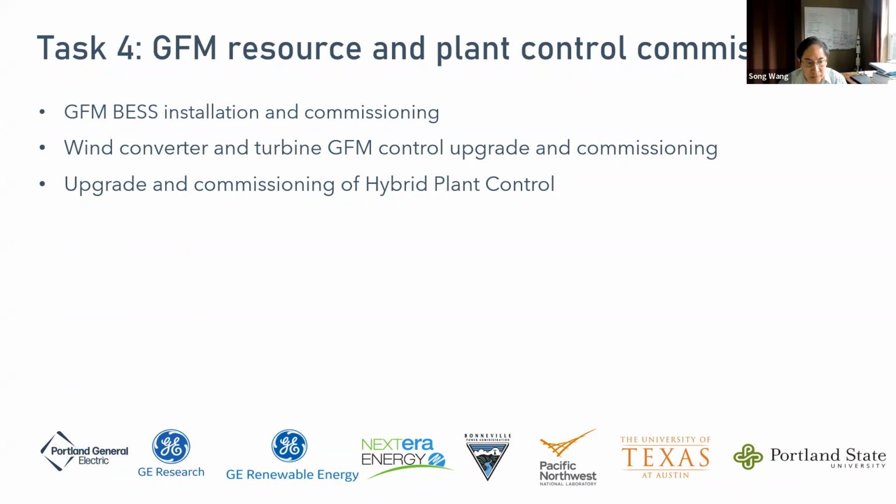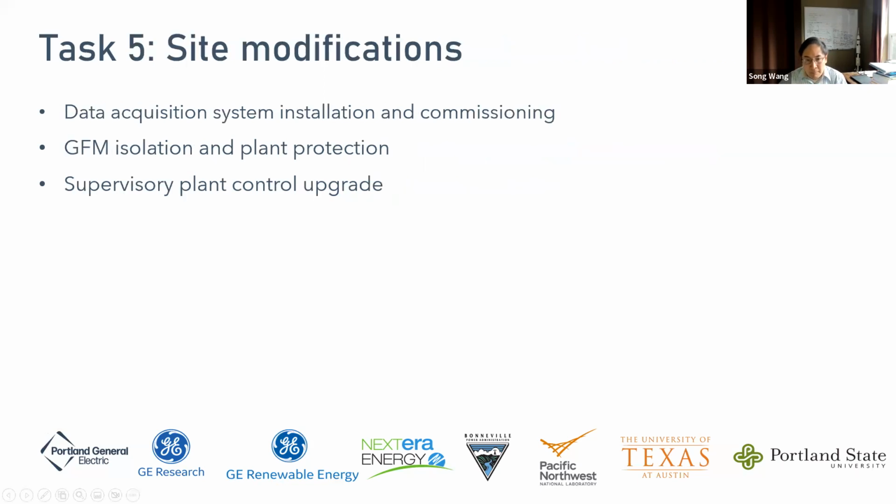And then we will upgrade the hybrid plant control to accommodate the grid forming and the grid following resources and mixed plants with varying grid following and grid forming resources. And for the site modification, we will complete the installation of the equipment, the devices and monitoring equipment to be used during the demonstration, including the power meters and the portable power system monitoring devices.